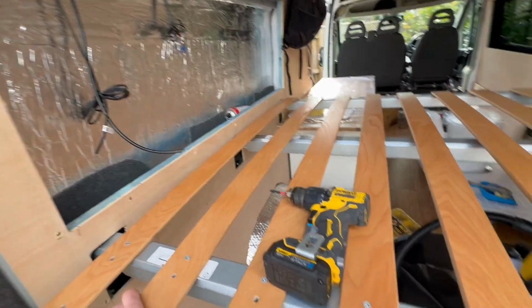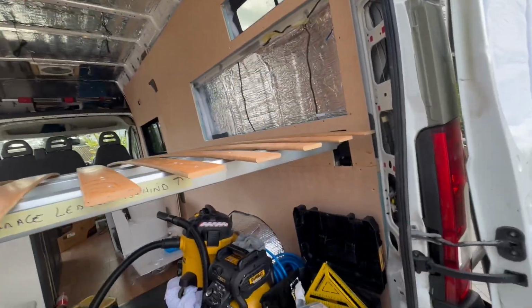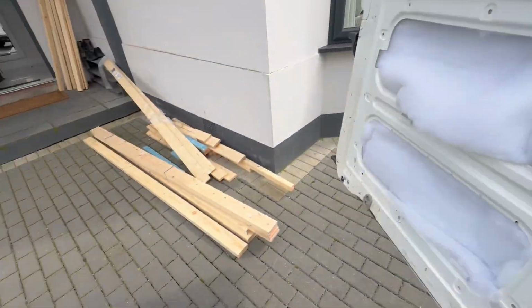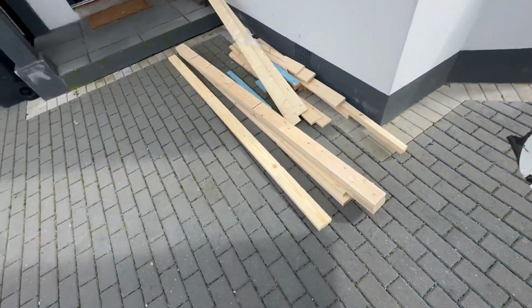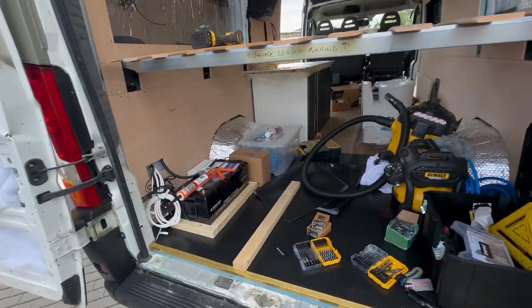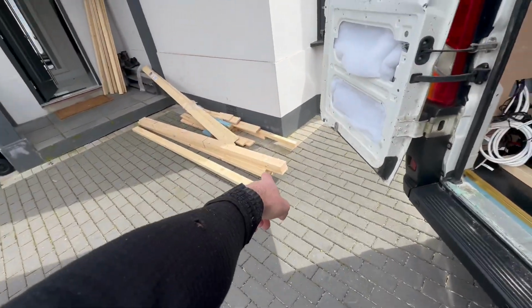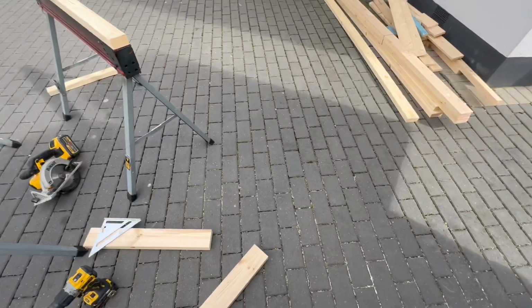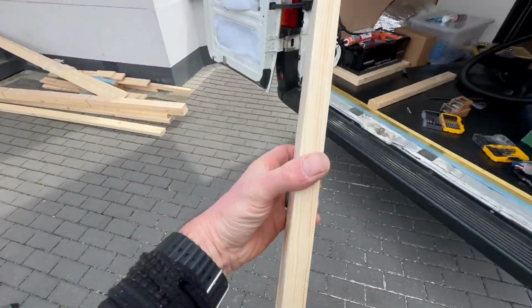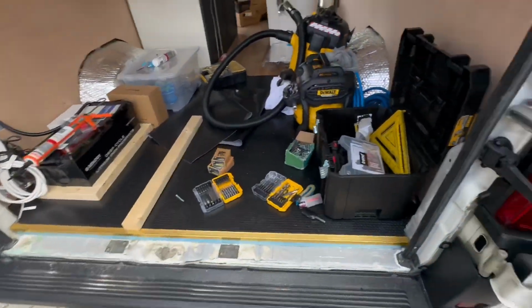So that's no good. And rather than rejigging everything, what I'm going to do is I've got a bit of 4x2, which is a chunky bit of 4x2. It's not too heavy. I haven't used heavy wood in the van, so it's not going to be too much of a drama. But I'm going to put that piece of 4x2 on top of here with a bit of softwood, 25mm softwood, which is the exact height I need.